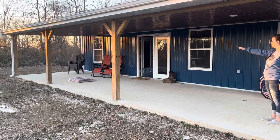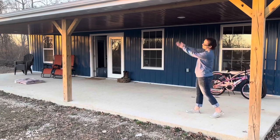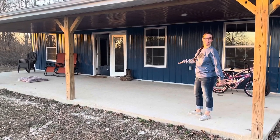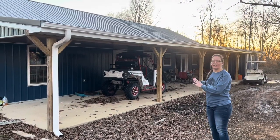I have those brown chairs down there. But whenever you put those out here and make it look all nice and pretty, the wind just blows them right off into the woods. So, anyway, plenty big enough for us. Okay. All right. Real life, y'all.